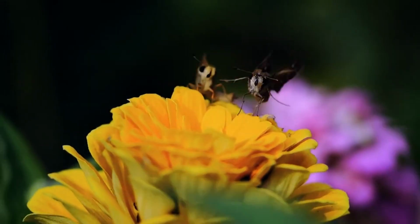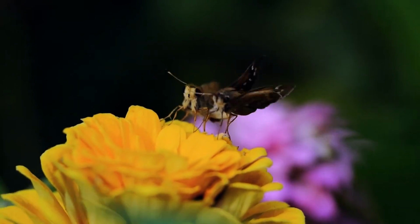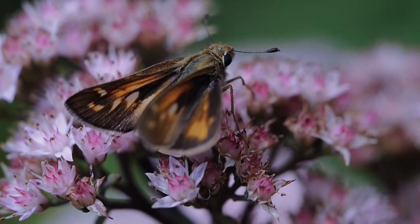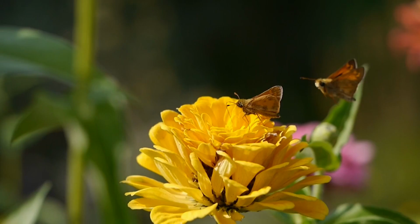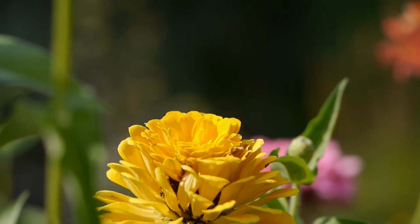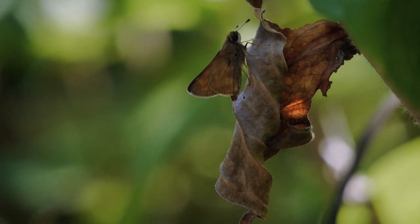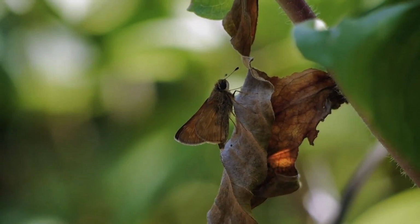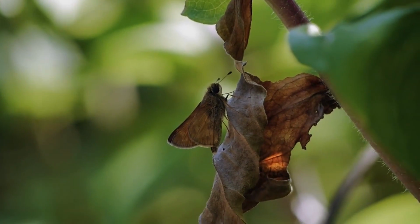When couples meet, there's a whole lot of fluttering. This is a female, darker than the male, with a pattern of white squares on the underwings. They seek out various types of grasses to lay their eggs. Sachems really only appear to take breaks during the hottest time of day, when you might catch one resting on a leaf.